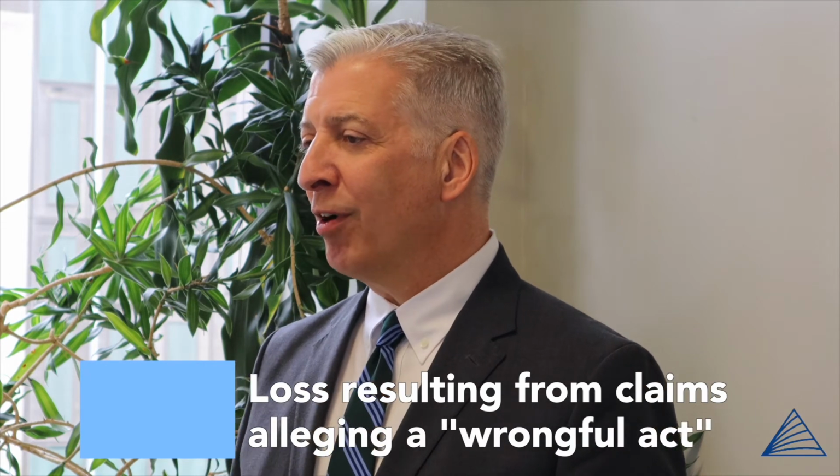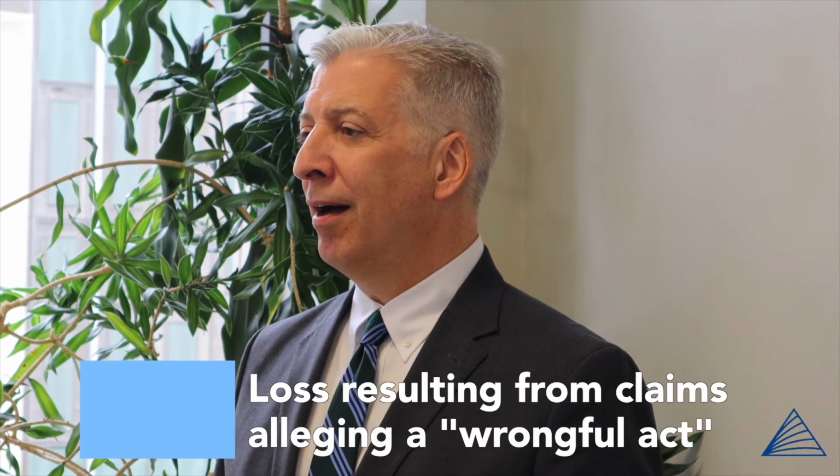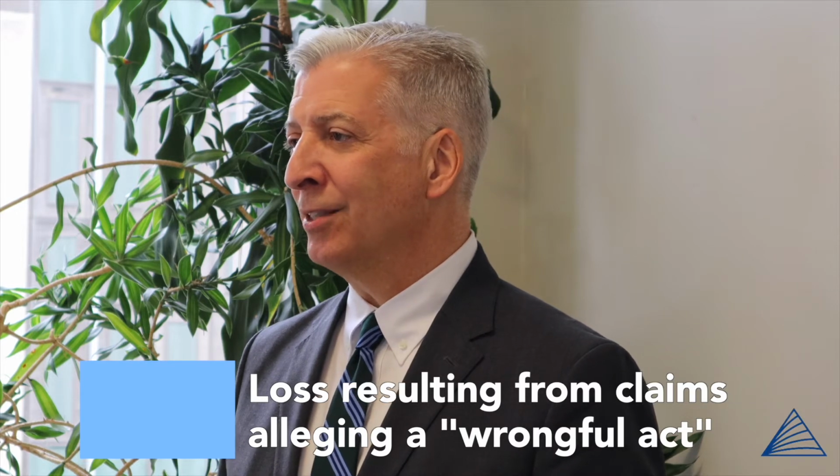When you face a potential claim against individual directors, individual officers, or against the corporation as a whole, think insurance. Directors and officers' liability insurance will pay loss resulting from claims alleging a wrongful act against directors and officers, and sometimes will also provide direct insurance for the company itself. When you have those types of claims, think insurance.